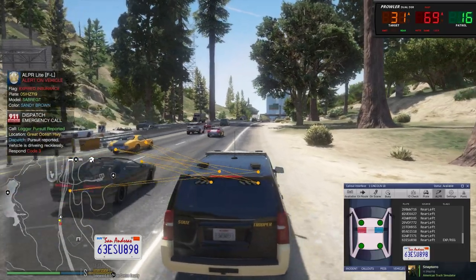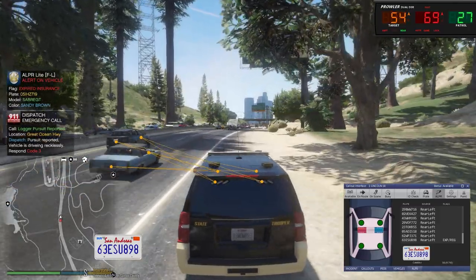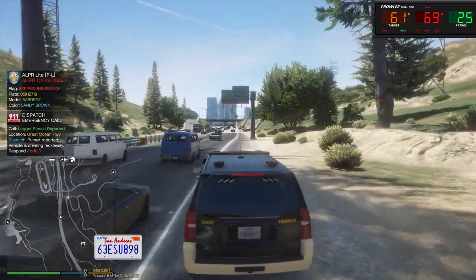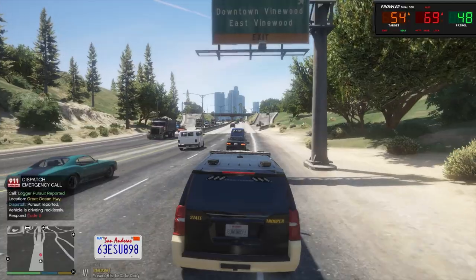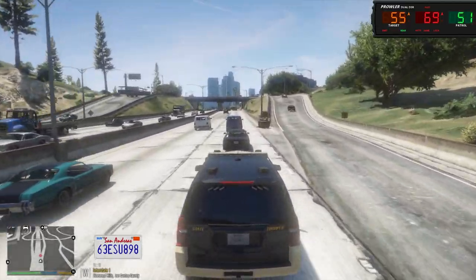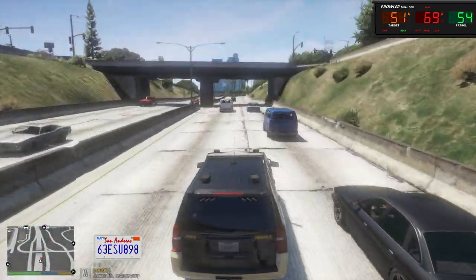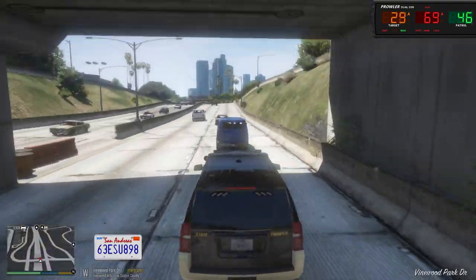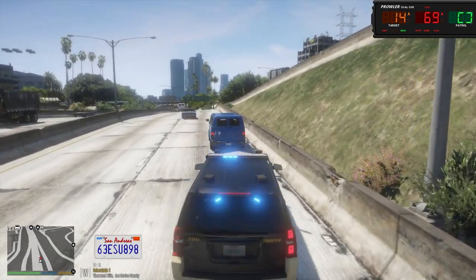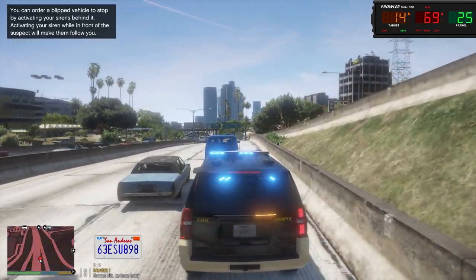Citizens report a criminal resisting arrest. Respond code 3. One behind us. Go ahead. Van. He's running. Suspects in the car. In pursuit.